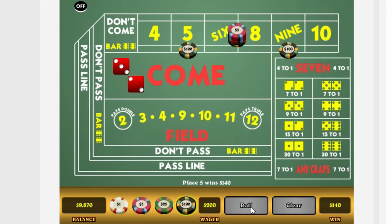And we just keep rolling until one of those events happens. And we rolled a 5. So remember, I bet $100 on that. I said wins pay 7 to 5, so that $100 should have just won $140. So I got back my original bet of 100 and 140 in winnings. That's 240. And remember, I had 9,870 before. I just got back 240, so my balance should be at 10,110, which it is.